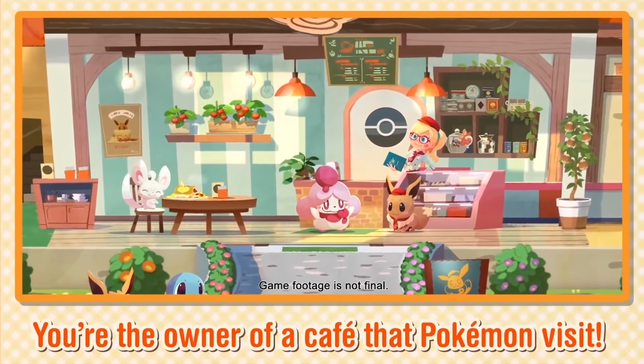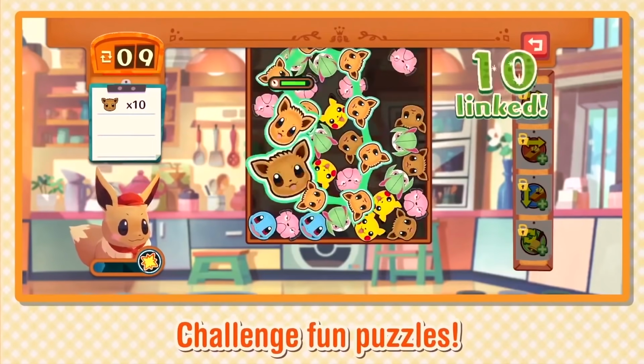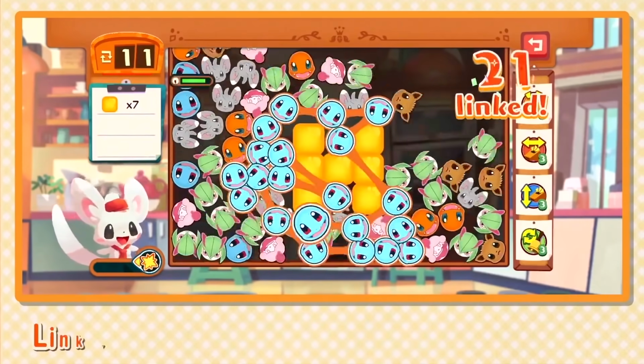I'm also gonna try to keep it to just the good stuff that you should know about, because there's a lot out there and there's also a lot of crap. So I'm not here to waste your time. I already wasted a lot of my time. There's also a lot of mobile ports, some of which are better suited for the phone. Pokemon Cafe Mix just came out and it's a good game. But this is very clearly a game made for mobile, so play this one on your phone.